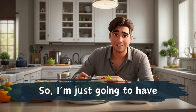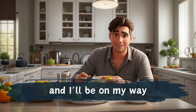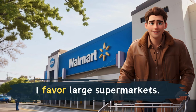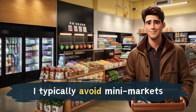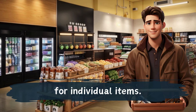So I'm just going to have this fruit salad with yogurt, and I'll be on my way to the supermarket. For my grocery shopping, I favor large supermarkets. They offer a broader range of selections, and their products are more budget-friendly. I typically avoid mini markets unless I have a specific need for individual items.